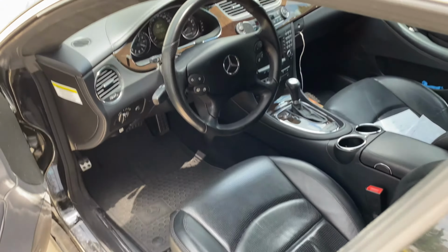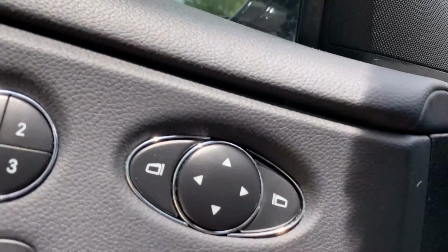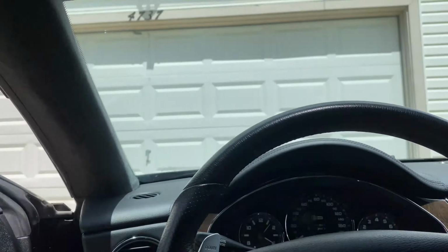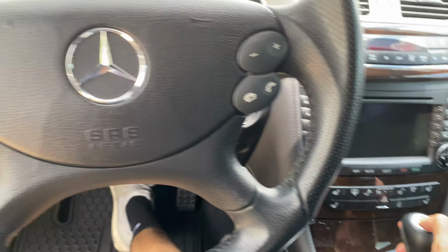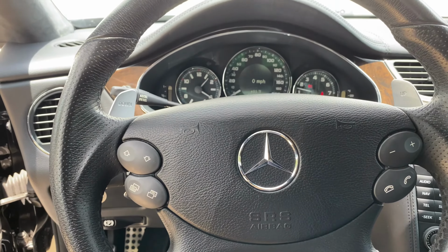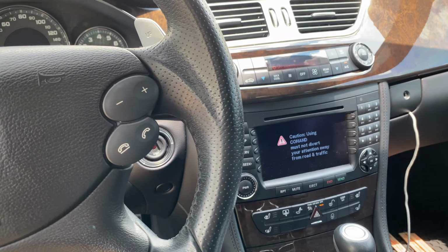Whew, look at that interior, man. I love this car so much. It is so awesome. They don't build AMGs like this anymore, man. They just don't. They might have cooler interiors, but they don't have engines like this, man. Beautiful.